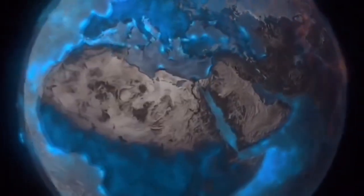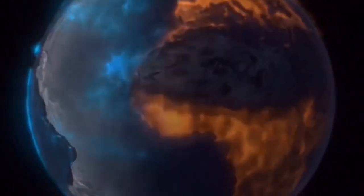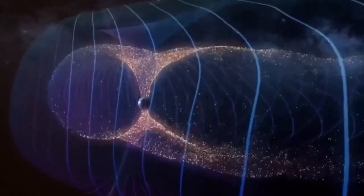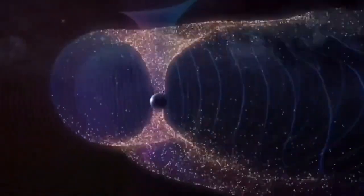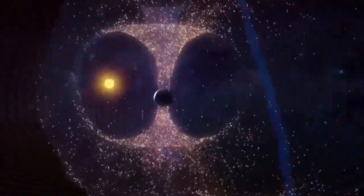Each day, 170 million gigawatts, over 7,000 times the power that humanity consumes, rains down on the surface, triggering a wave of activity that never ceases. The Earth's inner magnetic field steers the radiation towards the poles, triggering one of nature's most remarkable sights. The northern and the southern lights.